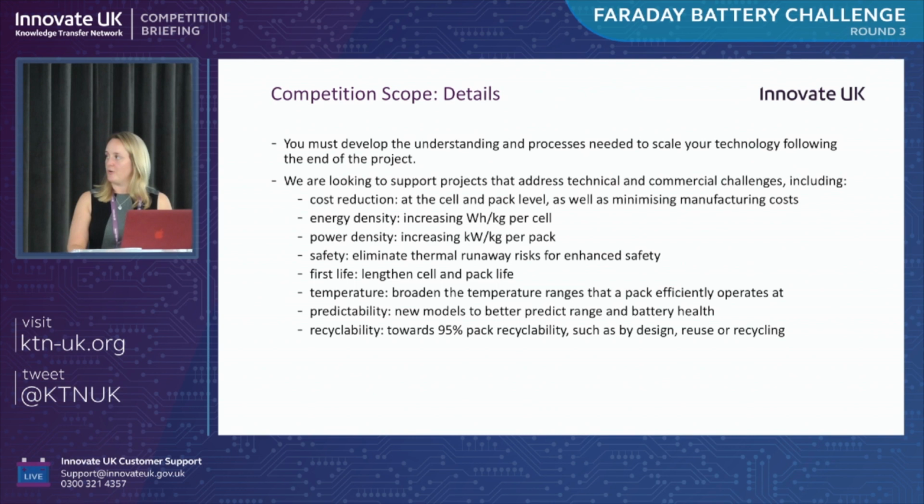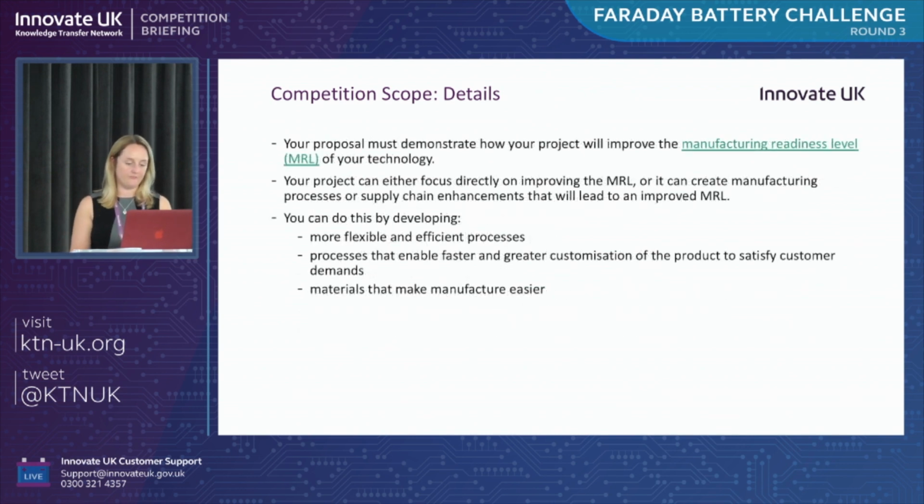We're asking that the proposals demonstrate how the project will improve the manufacturing readiness level of your technology. So this is important if we're looking at how we're to scale the technology beyond the project or within the project itself, that there is some improvement in how we're actually going to, or understanding of the processes of how to actually manufacture that technology to be able to get it to market more quickly. So the project can either focus directly on improving this, or it can create manufacturing processes or supply chain enhancements that will lead to an improved MRL.